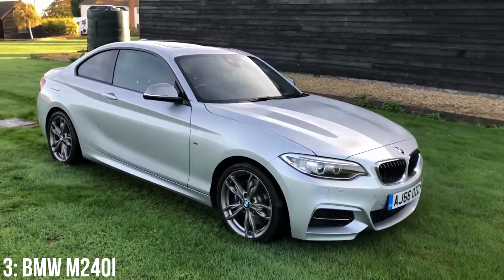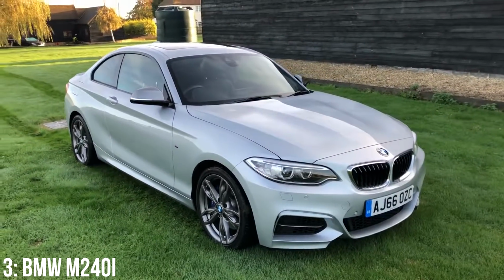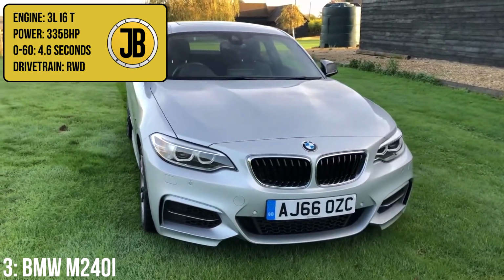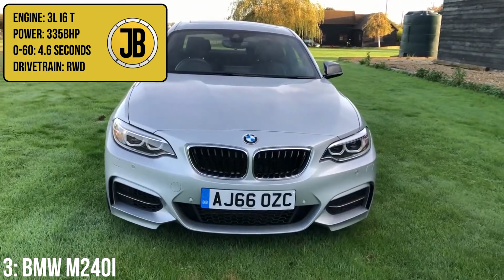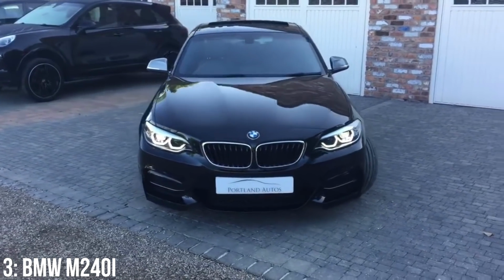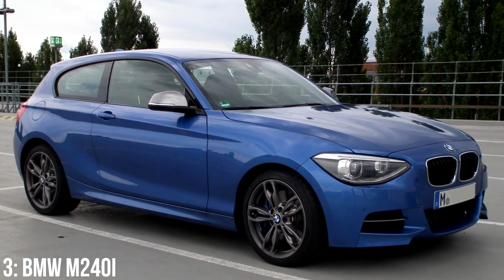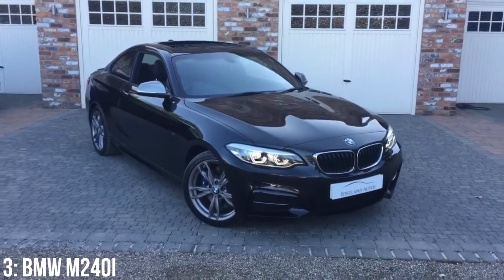a cheaper alternative to the much more sought after M2, thanks to its turbocharged 3-litre inline-6 engine, which puts out 335 brake horsepower, taking it from 0 to 60 in 4.6 seconds. In 2014 they brought the 2 Series out as a successor to the 1 Series Coupe, meaning the 1 Series would always be a hatchback and the 2 Series would be a coupe instead.